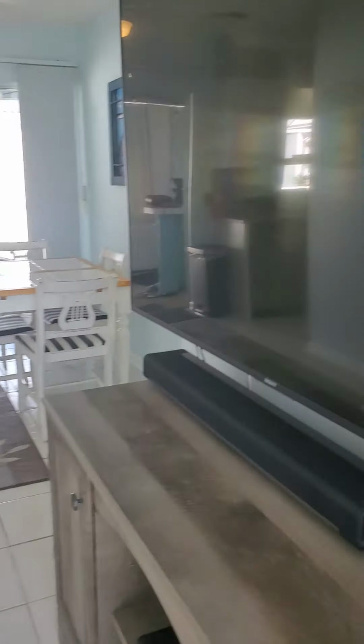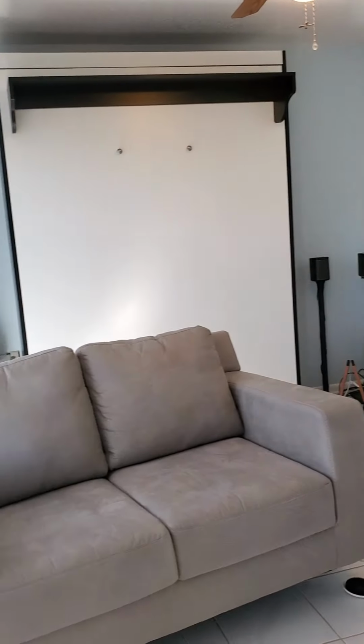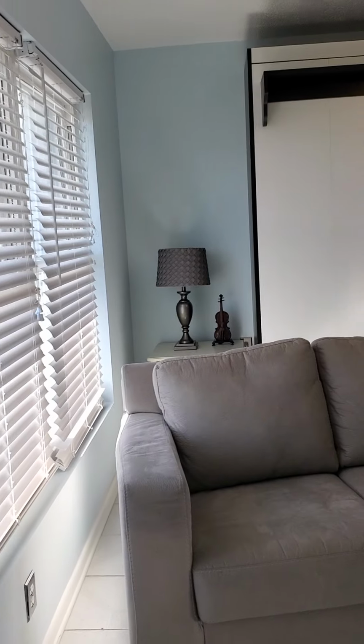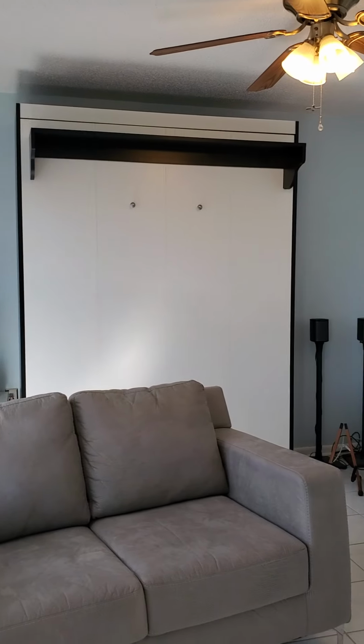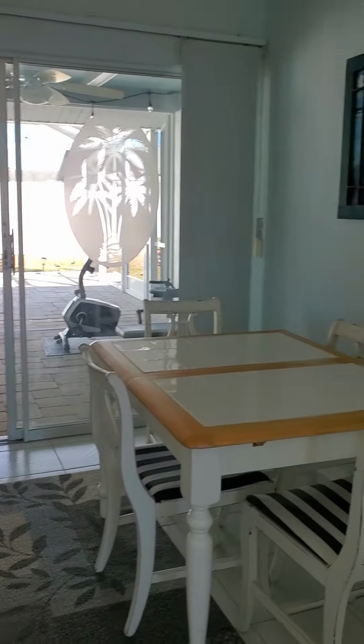And you walk into the living room. Here's the big TV. And here's the living room. Their furnishings do not convey. I'm not sure about that. That is a Murphy bed back there, so you could put extra guests in your living room.